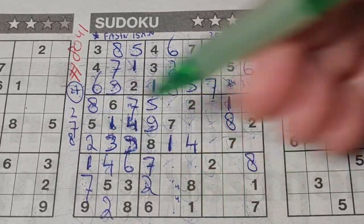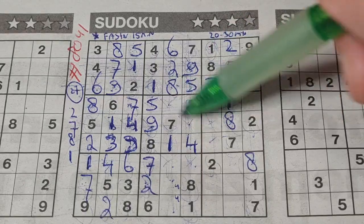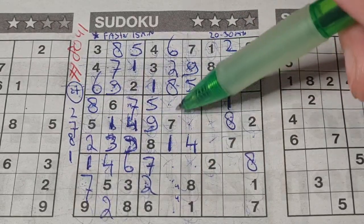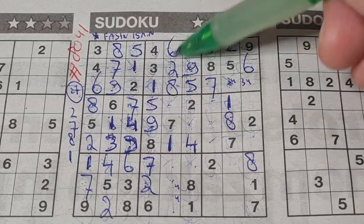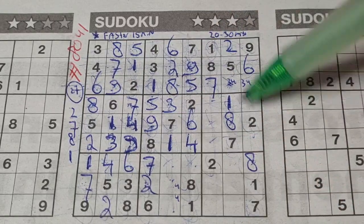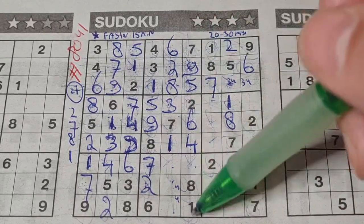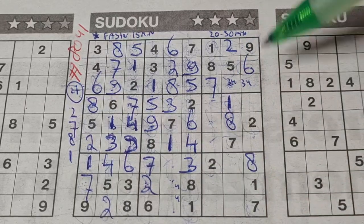Okay. 2 numbers left in this big square. The 1, the 2, 3 is missing. 4, 5, 6 is missing. 3 and a 6. We have a 6 in the middle column. No 6 there. 6 should be here, and the 3 goes there. And 1 box left in this column. For the numbers, the 1, the 2, the 3 is missing.